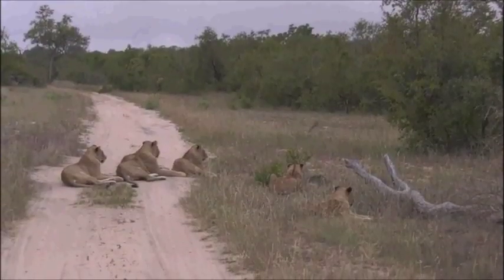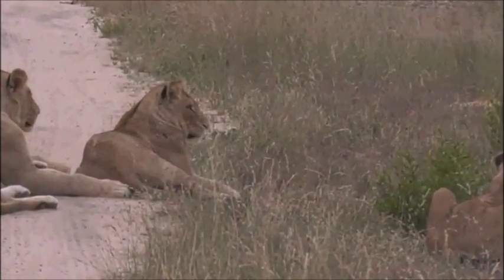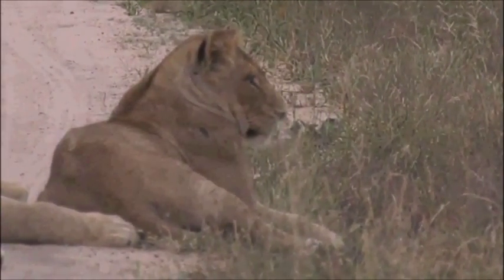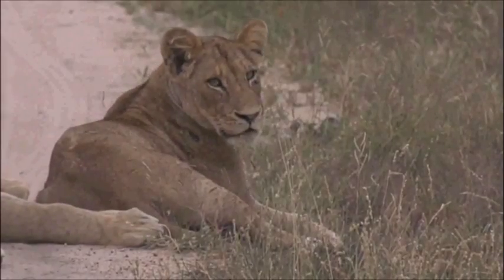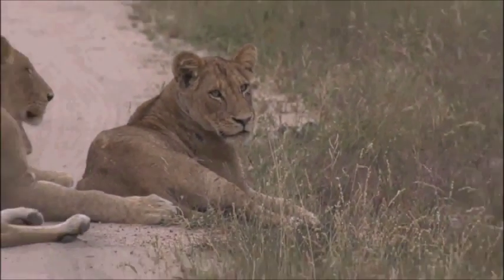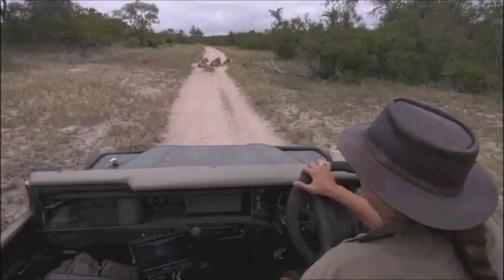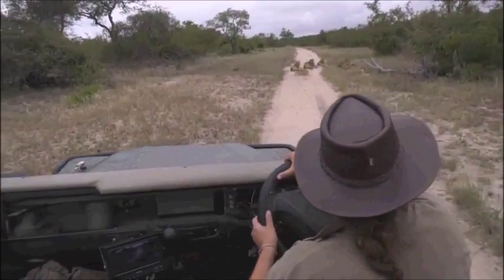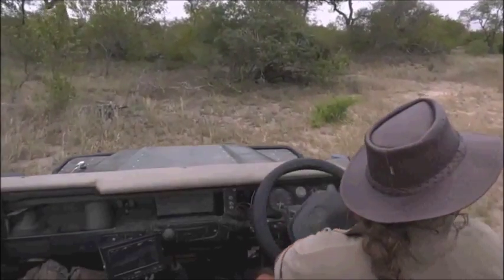They see something, so I'm actually thinking maybe I just want to come around to this little spot here on the side. I want to see what they're looking at, because they might be looking at the rest of the pride that we haven't seen yet in the bushes. Hold on one sec. Now they're looking at us, obviously, because we started the car.